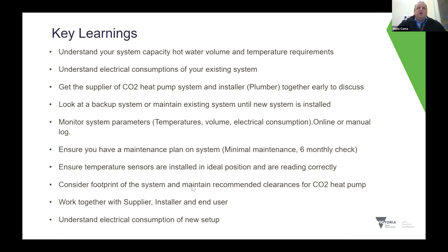So in terms of the key learnings, understanding your system capacity, hot water volume and temperature requirements is very important. With the farmers, you can't expect them to know how much water they need or they've been using. It's best that the suppliers or the designers get in there and measure it for them, because you can't rely on their data. And we had good data prior, so we were okay.